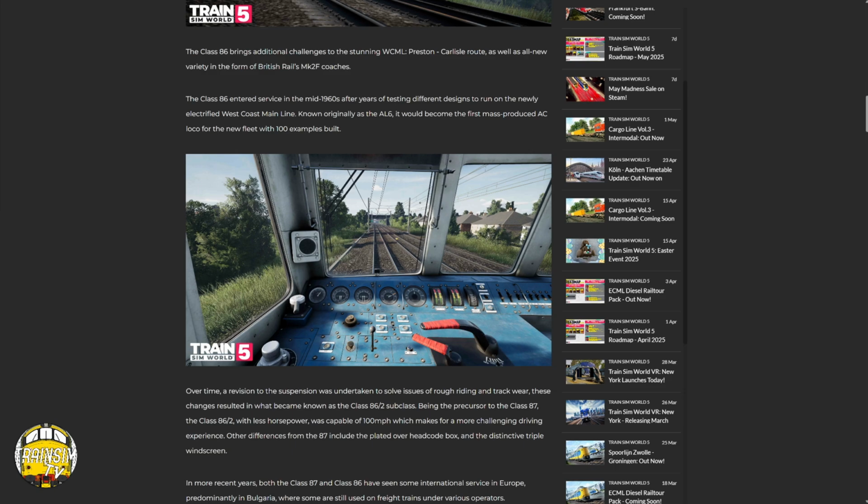The Class 86 entered service in the mid-1960s after years of testing different designs to run on the newly electrified West Coast Main Line. Known originally as the AL6, it would become the first mass-produced AC locomotive for a new fleet of 100 examples to be built.